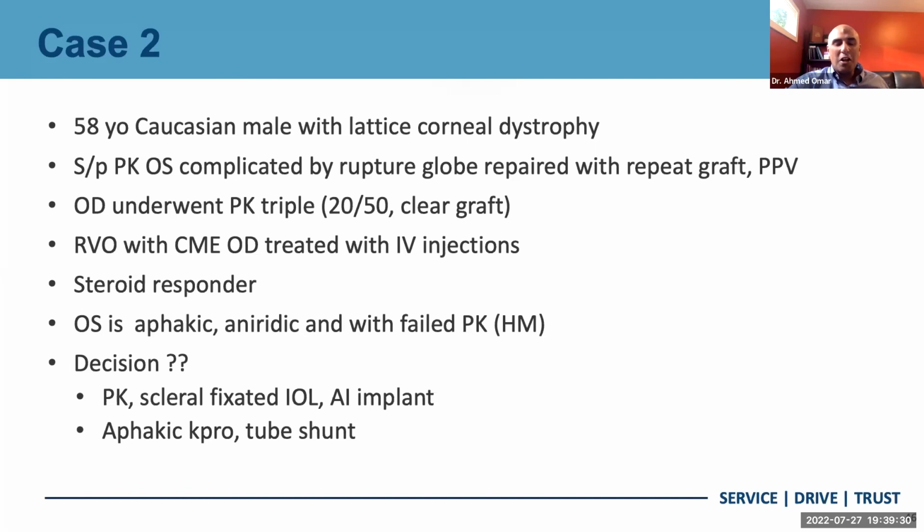The artificial iris has been ordered for him, and it's been sitting in the surgery center for the last 2 years. The patient has been waiting for COVID to end to proceed with the surgery. He's really afraid to proceed with any other surgery at the current time. That doesn't necessarily mean that I'm going with the artificial iris.